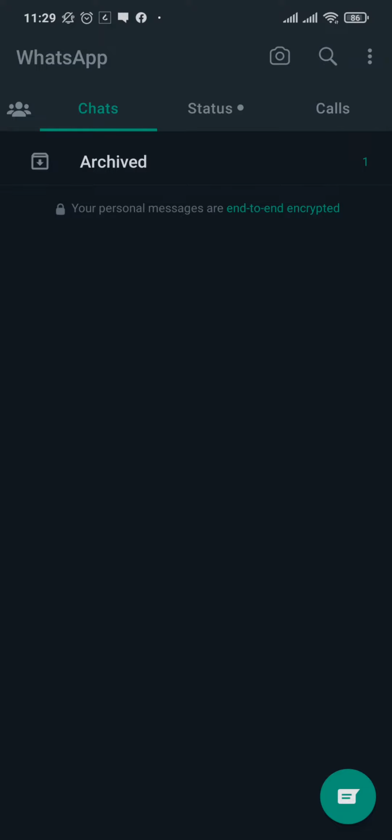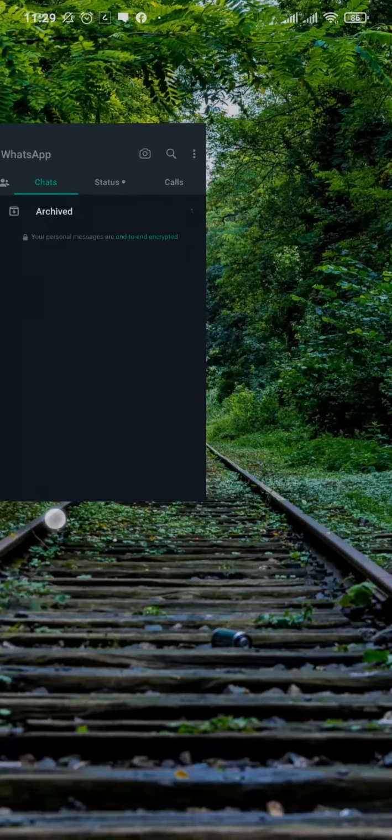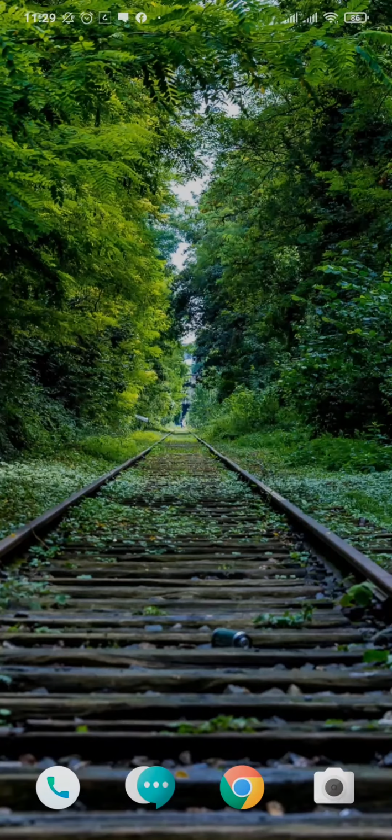So the risk in this case is only with a group chat. This is a current issue with WhatsApp, that other people can find your number if you're in a group chat.